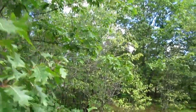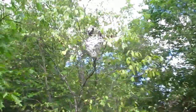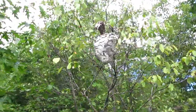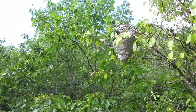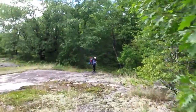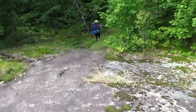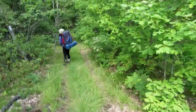We've come across this wasp nest, which is much bigger than the biggest one we ever had at home. Yep, I can see wasps going in and out. Wow. Okay, back onto the trail. Back to woods, that means maybe back to mosquitoes.